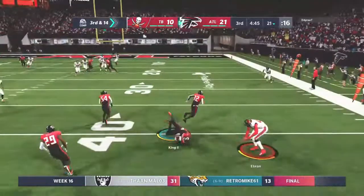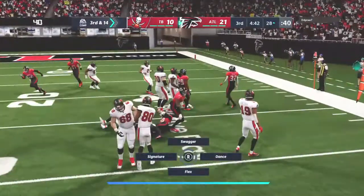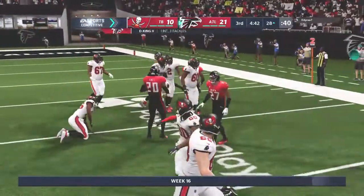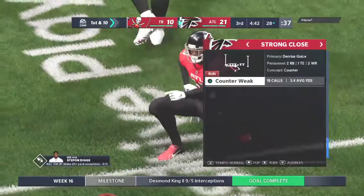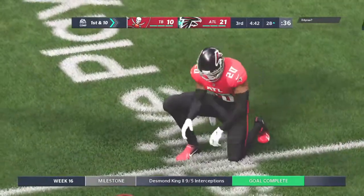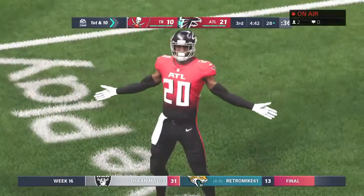And for a 3rd time tonight, he's intercepted. Desmond King picks it. And this return is going to be halted right around the 28-yard line. Boy, so another interception, CD. It feels like he's starting to unravel a little bit. And as you would expect, still a work in progress here in his 2nd season.